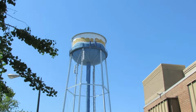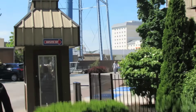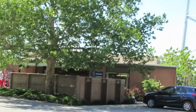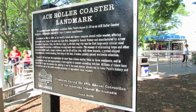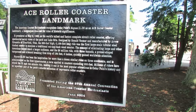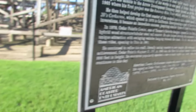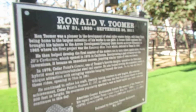Something that's cool at Cedar Point is they've got their own water tower, and it goes right into a backstage employee only area that used to be where employee dorms were, and now it's wardrobe. Well, it's always been wardrobe, but yeah. Hey, look, Magnum's a landmark. Well, Gemini might never be an ACE classic or anything like that, it does have this nice banner here dedicated to Ron Toomer and all the good stuff he did for aerodynamics and Cedar Point.